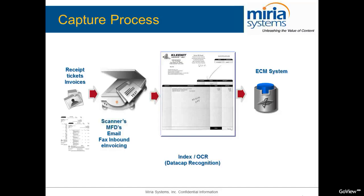Here we have a picture of what the capture process looks like. We're taking documents that have been faxed, mailed, or emailed, and we are scanning them in or inputting them into the system for your capture, so your OCR, ICR, OMR, barcode recognition, as well as verification and processing. At this point, the document is also being de-skewed and cleaned up for easier viewing. The information is extracted and/or the document can then be stored in a variety of systems, including FileNet, where it is then easily retrieved.